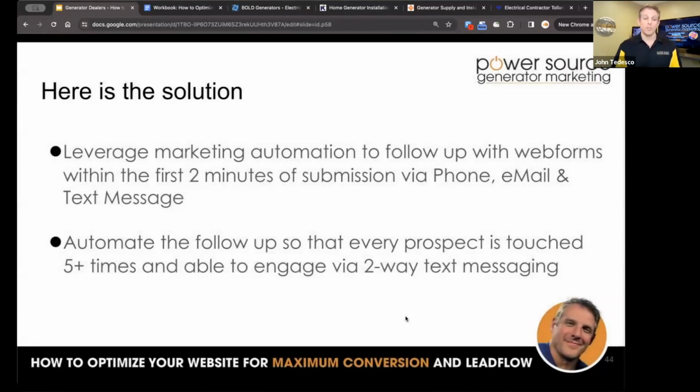So here's a solution. Leverage marketing automation to follow up with web forms within the first 2 minutes. You can send them a text message, you can send them an email. There's software that you can use to automate this, and you basically just set up the message, have it hooked into your website, and it does all the work for you. You can automate the follow-up so that every prospect is touched 5 or more times and be able to engage in two-way text messaging.